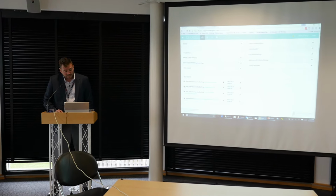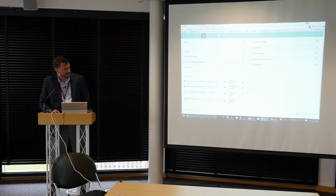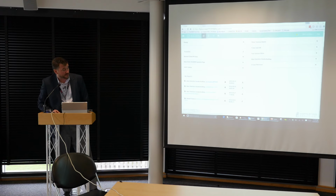I also have favorites that I've set up, so I can set up multi-trends, I can set up alarms, etc. that I want to see, and then reports that have recently run. So for instance, if I log in the morning and I want to see all of the set points that are in manual in a particular building, I can click on that and it's going to give me a report in a couple of seconds.